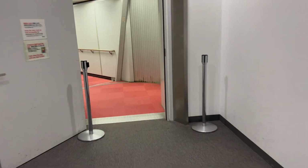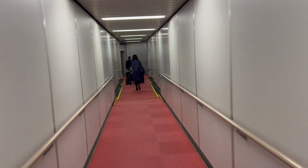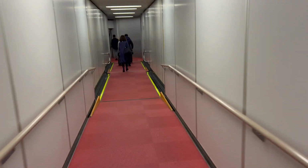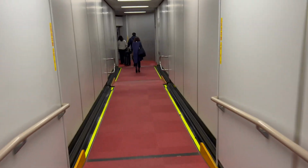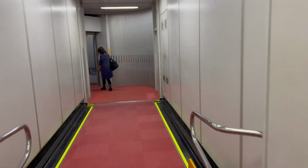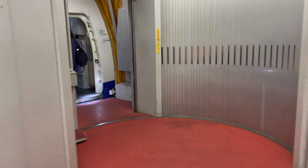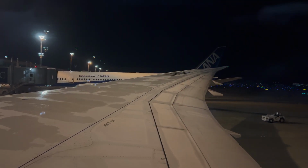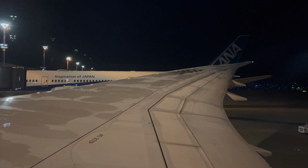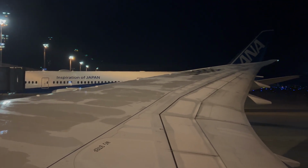So ANA brought us a new plane and we boarded. The registration number of our new plane going to Singapore was JA882A, another Boeing 787-9, and that was going to take us on our 7-hour flight down to Singapore. So my wife and I made our way down to seat 25K. Here's the view of our new plane. And that is actually our old plane there.